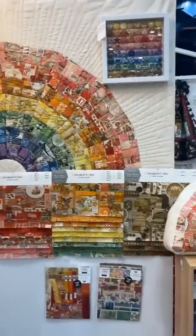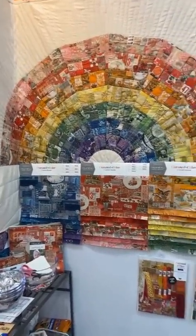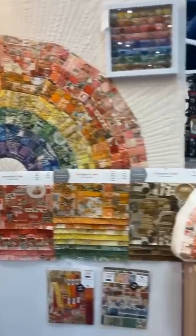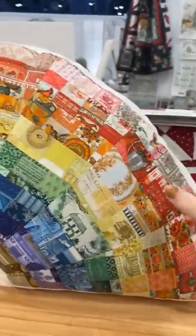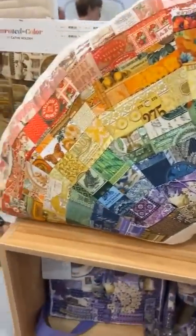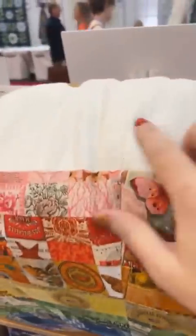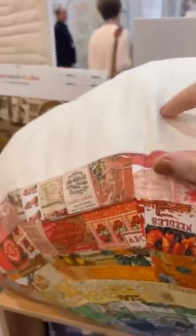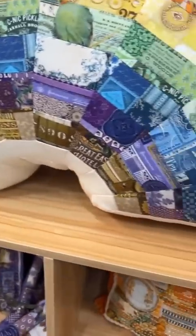And so Moda helped put that together. We turned that into a wall hanging, but then also a pillow. How fun is that? It's a big, squishy, huggable pillow in the rainbow, and we used the stitcher's cloth around here. So if you wanted to embellish this, if you wanted to embroider things or add patches or whatever, you absolutely could.